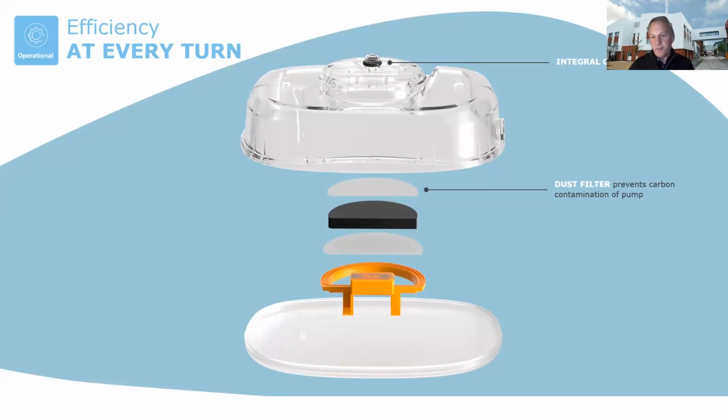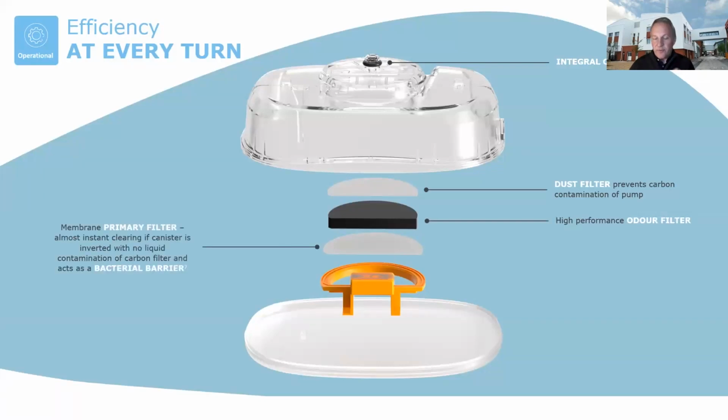We've got a dust filter just to prevent any contamination going into the pump. Then the next layer down, we have this innovative odor filter, which is made from coconut fibers. That really helps to reduce the smell, depending upon the infection of the wound. And because that odor filter is changed every time we change a canister, it's far more effective in what it does. We then have the primary filter, which essentially keeps the exudate away from the pump.